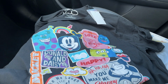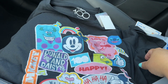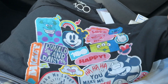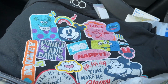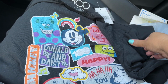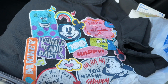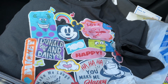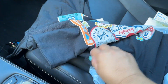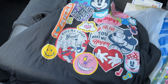Alright, guys, I'm in my car now. I wasn't able to show you guys these inside, but they have these Disney 100 tees. They look like this. Really cute. I got two. I got one for Sofia and one for myself. They only had large, so I got two of those. I can always cut the bottom if it's too long for her. Show you the bottom. Isn't it cute?